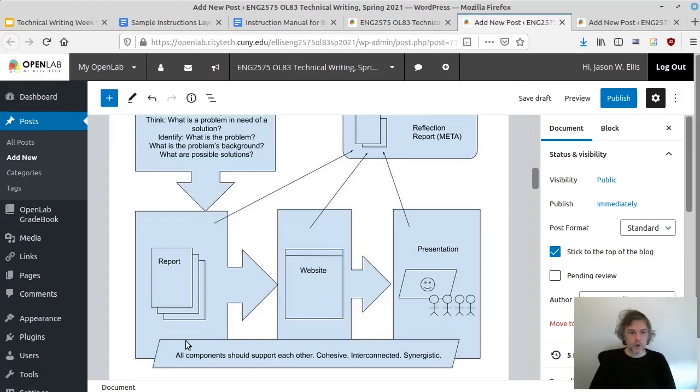And you see here I note all components should support each other: cohesive, interconnected, synergistic. Synergistic means that things work together and make themselves stronger than they were alone. By working together, they produce something much more powerful. And that's the idea behind the report, the website, and the presentation.